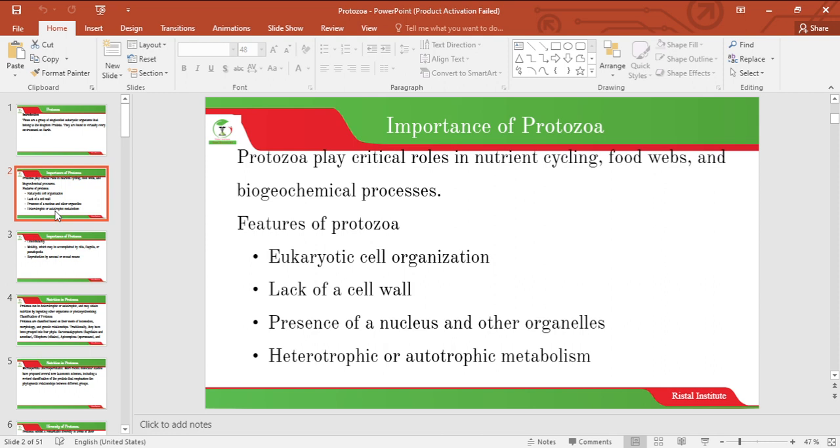Let's discuss the importance of Protozoa. Protozoa play critical roles in nutrition, cycling, food webs, and biogeochemical processes.